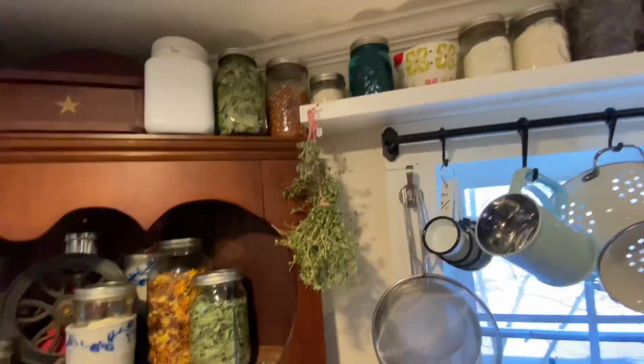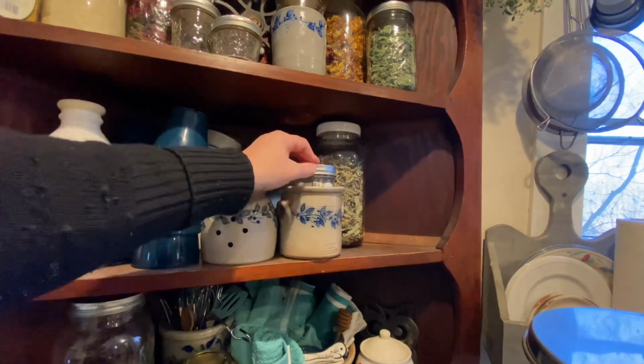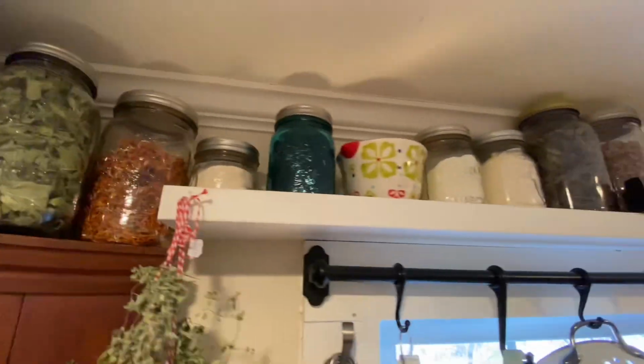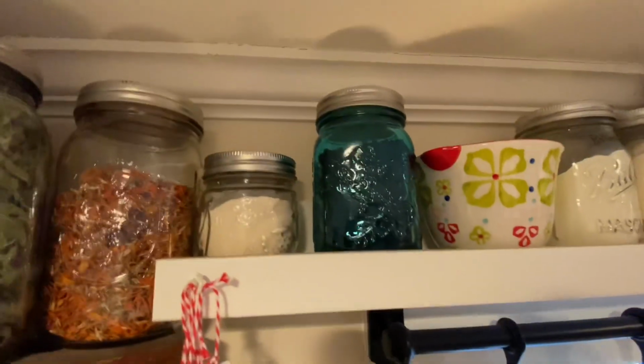There's more back there. This is also where we keep all of our dairy that's dehydrated. I use this stuff a lot. So I have milk powder, oat milk powder, buttermilk powder, heavy cream. There's honey powder there. Then we've got some measuring cups and some elderberries that I harvested out back.